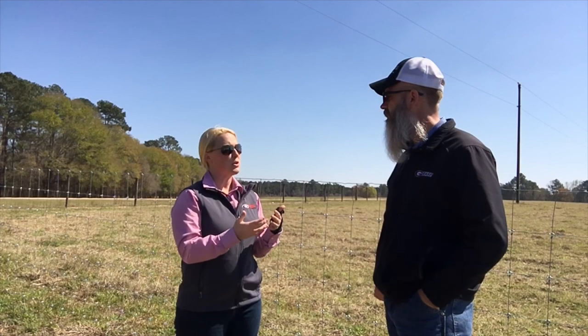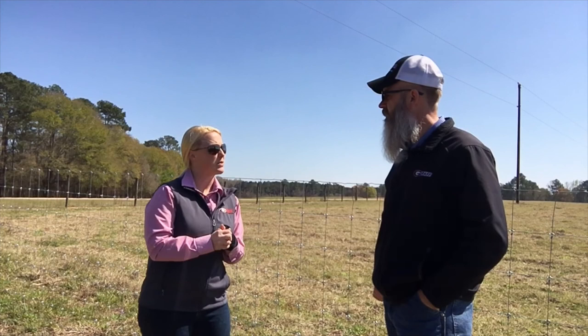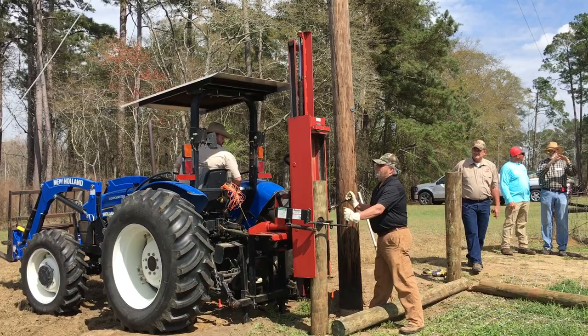Thank you, Dennis. So today we're having a hands-on fencing field day. A lot of questions that we have with grazing management really come down to the infrastructure, and that's having a good sturdy fence. And so today we wanted to set up an opportunity for our producers to come and really get their hands dirty and pull some of these fences and see what these permanent perimeter lines are.